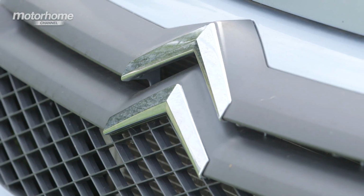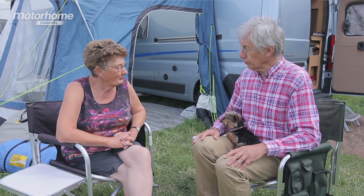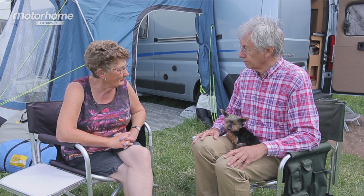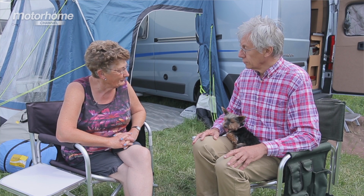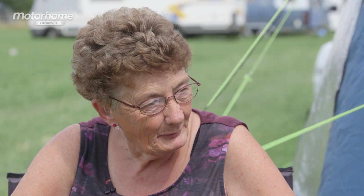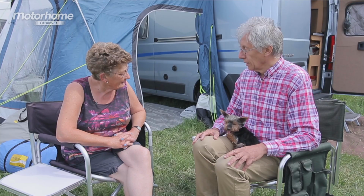Can I ask you why you had to downsize? Well, we bought a static caravan because the children wouldn't leave home. We thought we'd spend most of our time in the static. Where we got the static, they were a bit iffy about us having the big van there, so we thought, well, we'll downsize. We won't do so many rallies, but we've got the best of both worlds.